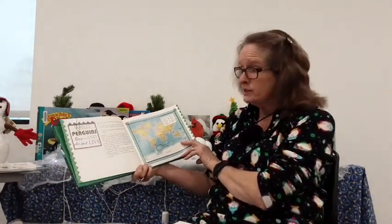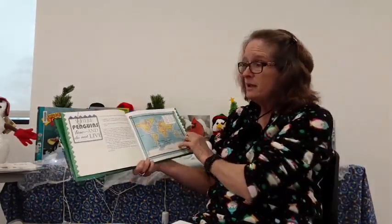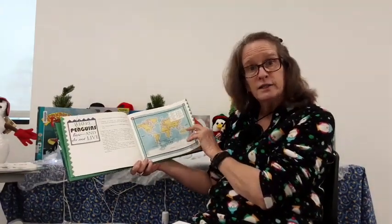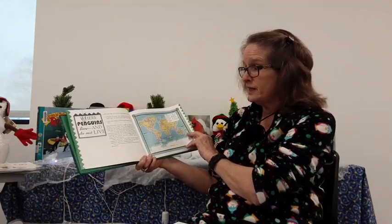Also, many penguins nest on small islands. Why do you think that is? Well, penguins are in the bird family because they have feathers, but they are not able to fly. So they live on islands. It's a way better way to defend themselves.